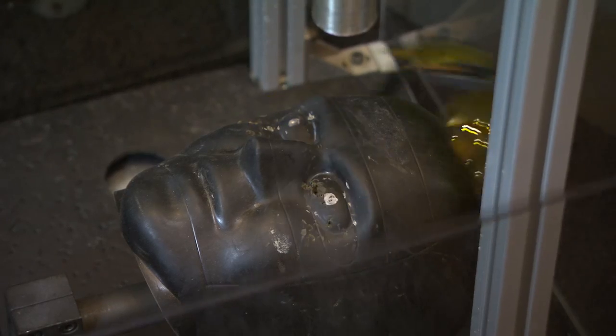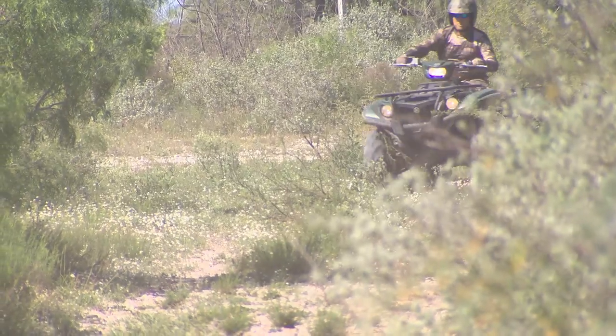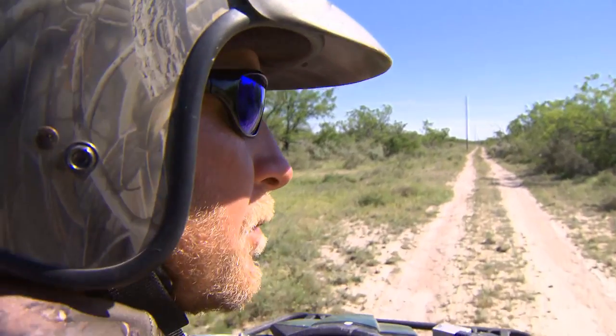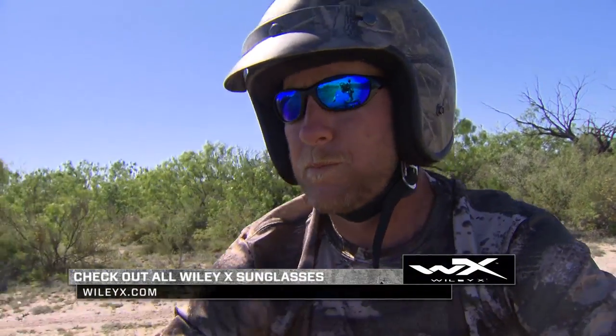We're here about protection. Be sure to protect your eyes. Sunglasses make a huge difference, whether it's from the UV rays or sticks, limbs, rocks getting thrown up, riding your four-wheeler around, whatever it may be, you want to keep your eyes protected. It don't take but one accident to lose your eyesight forever. And I mean, nobody wants that. So get you a pair of Wiley X's and be safe, whether you're on the water or you're in the woods.